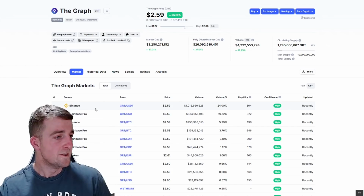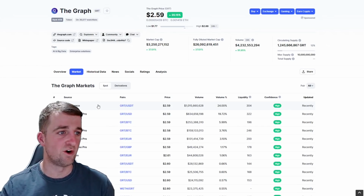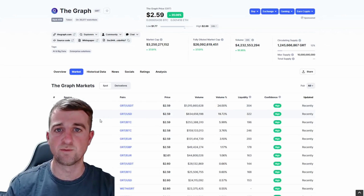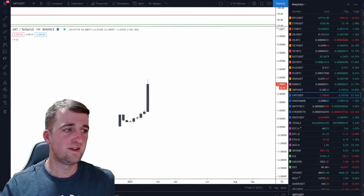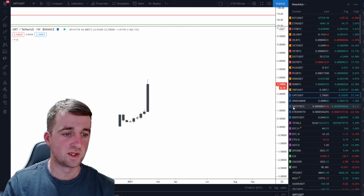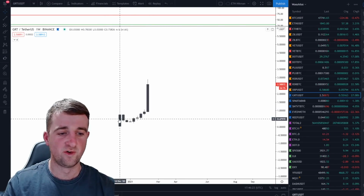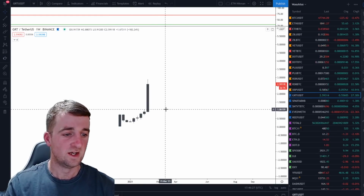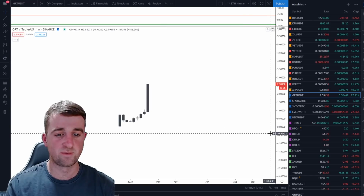So that's some of the key statistics of GRT. We'll jump over to TradingView now and do a bit of price analysis. So this is GRT versus Tether on Binance for the weekly time frame. As you can see, on the 14th of December we were listed, so we do not have much data at all, and we can't even really plot any support and resistance levels.